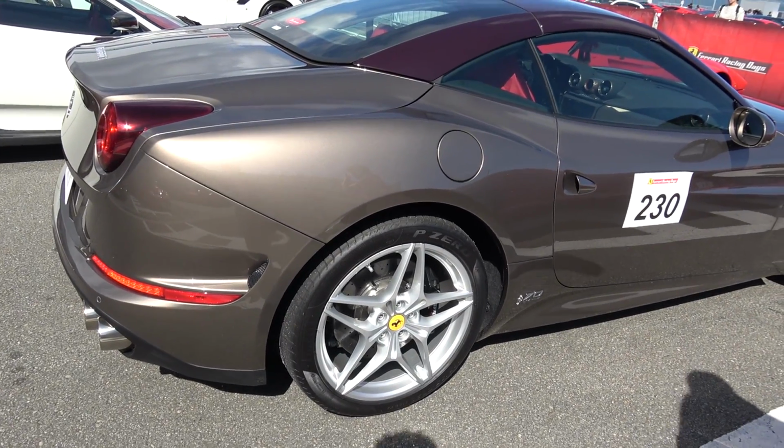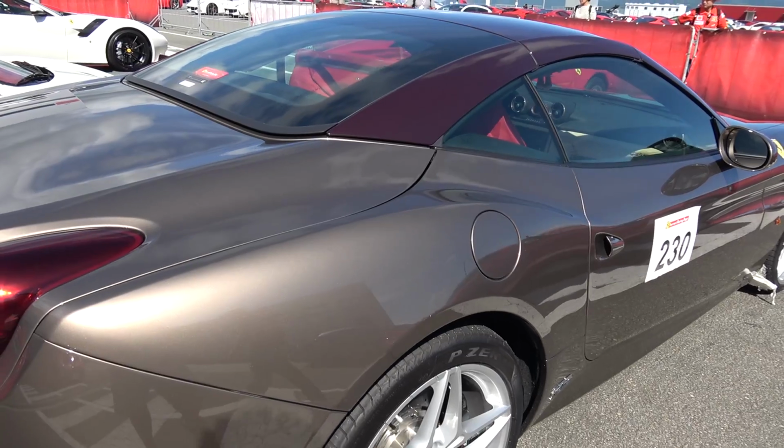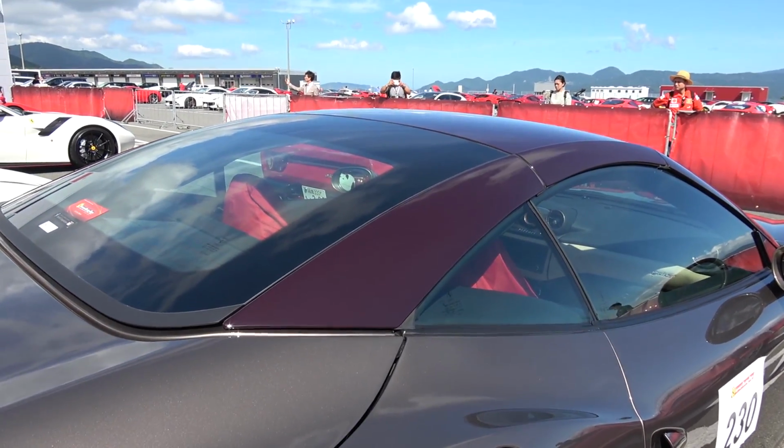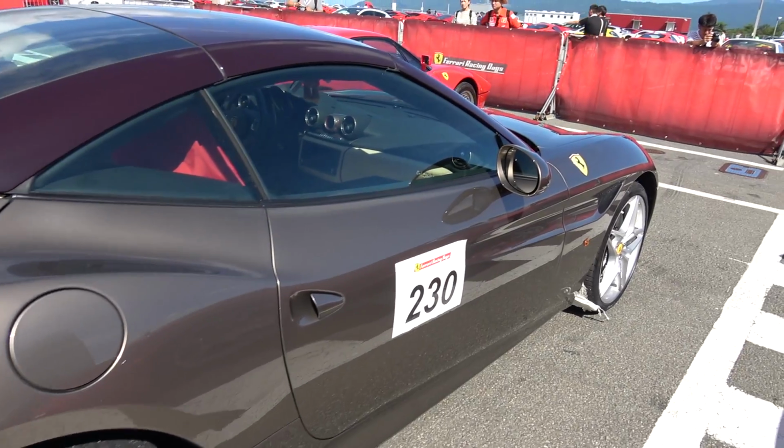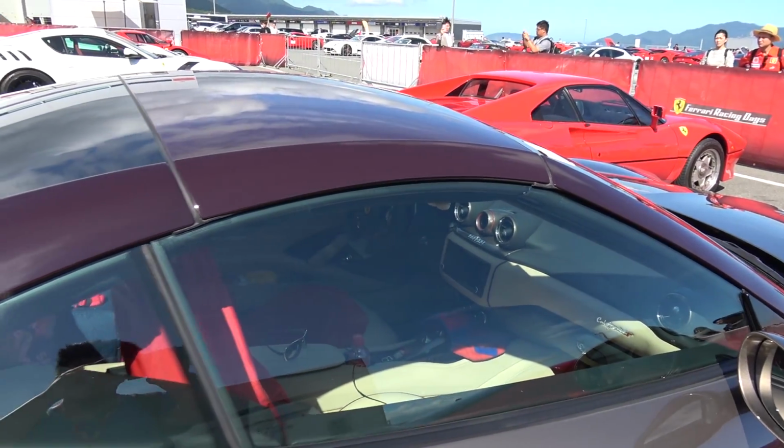We got another beautifully spec'd 70th anniversary California T. Check out the burgundy top in brown. Of course, it's got the standard seat covers as you do in Japan.